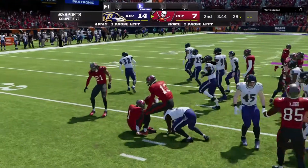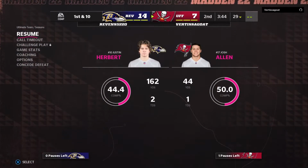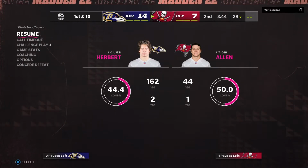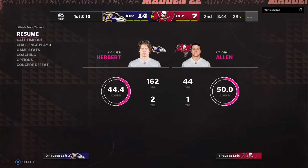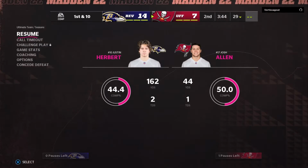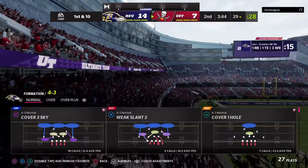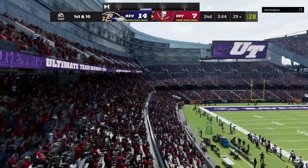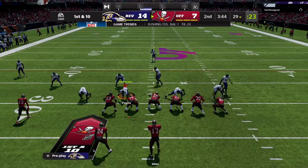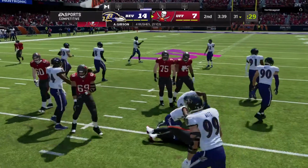And it's a pretty good return here. The Bucs offense set to begin their next possession. Score deficit 14-7 as they come up 1st and 10. And tough going there as they only get it out to about.